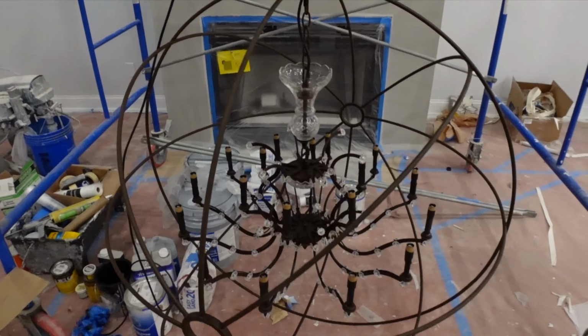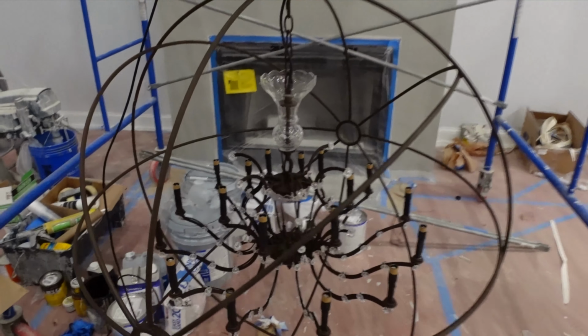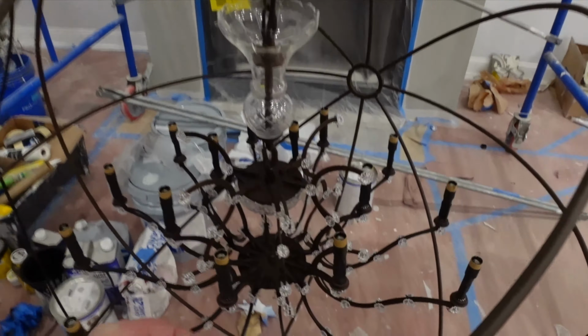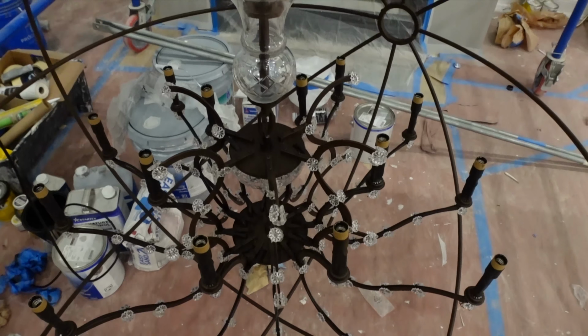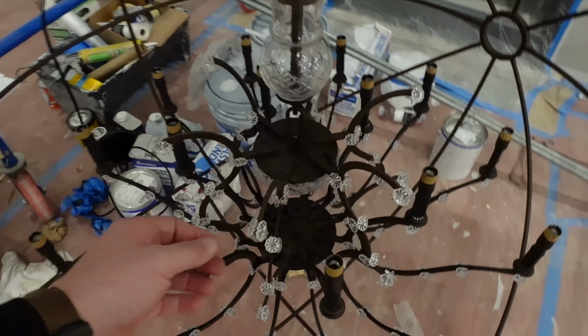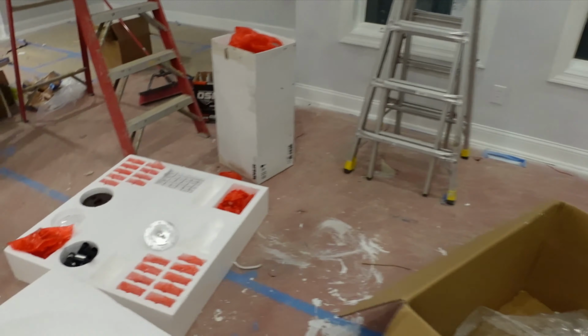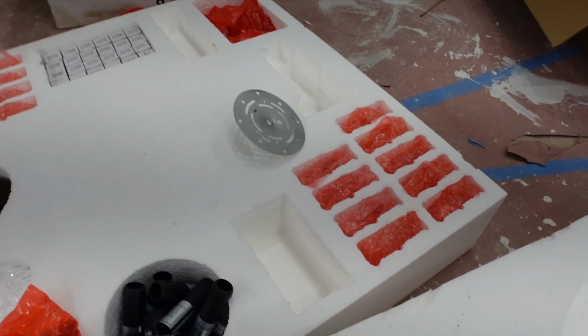And this thing is rather large. And all of these, you get into these big chandeliers, and sometimes you get a basket of parts and sometimes you get them completely assembled. This one did not come assembled. All these little crystals, all individual, had to be installed. And then we still have all of these bags that are all like little crystal cups.